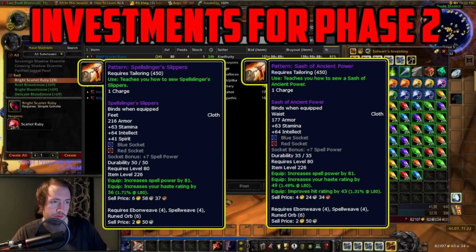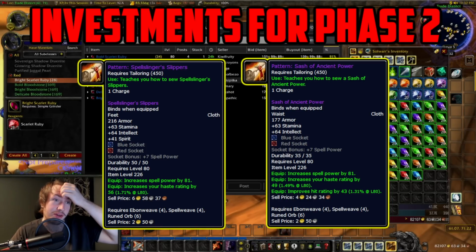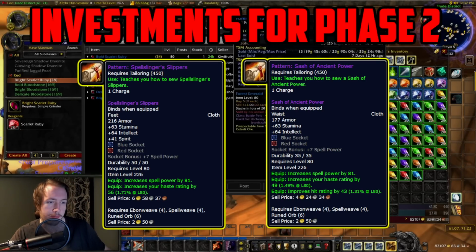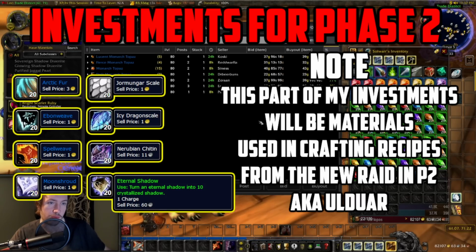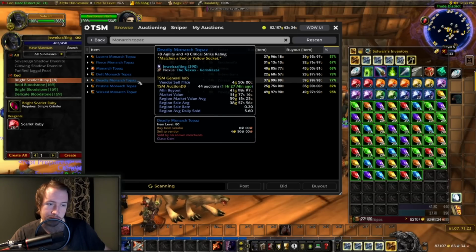And over here we have 2 more, so a Sash of Ancient Power. This one you can see requires Ebon Weave and Spell Weave, and no Mooncloth, or Mooncloth. And the other one requires, once again, Ebon Weave and Spell Weave. So feel free to focus on any of those 3 that you want. Referring back to the first image, we have Moonshroud, Spell Weave and Ebon Weave, so just focus on the ones you want, or just buy all of them. Either way, let's keep going.